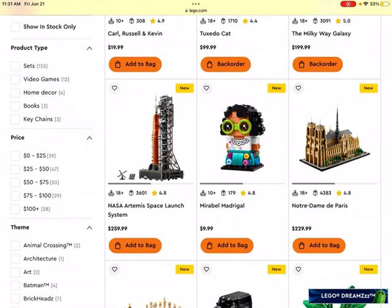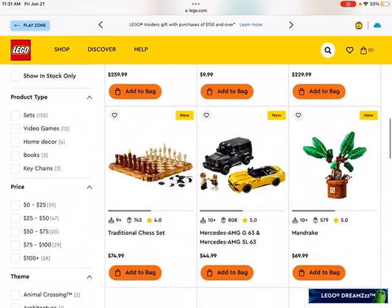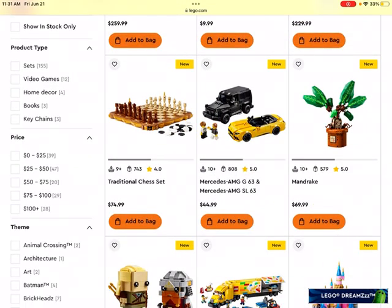Then we get to the NASA Artemis space launch. This is clearly more of a display piece, and because of that, I do think it could do pretty well in the post-retirement market. People are going to want to display the set, especially adult fans of LEGO, and they usually have some more disposable income and are going to be able to purchase these sets that have a bit of a high price tag, especially after they retire.